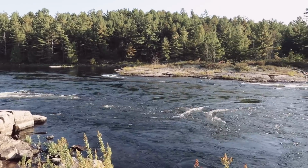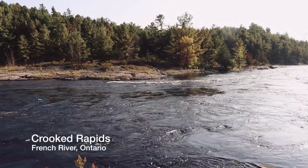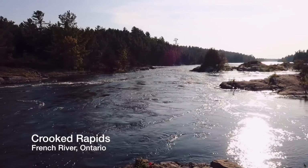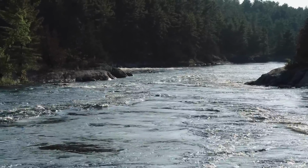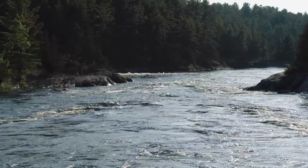This was Crooked Rapids, the last piece of moving water we were going to have to negotiate today, and indeed the last piece of moving water we'd see for about a day and a half. It's very flat after this. This again splits into two, as some of the rapids here do, and rejoins itself at the bottom.